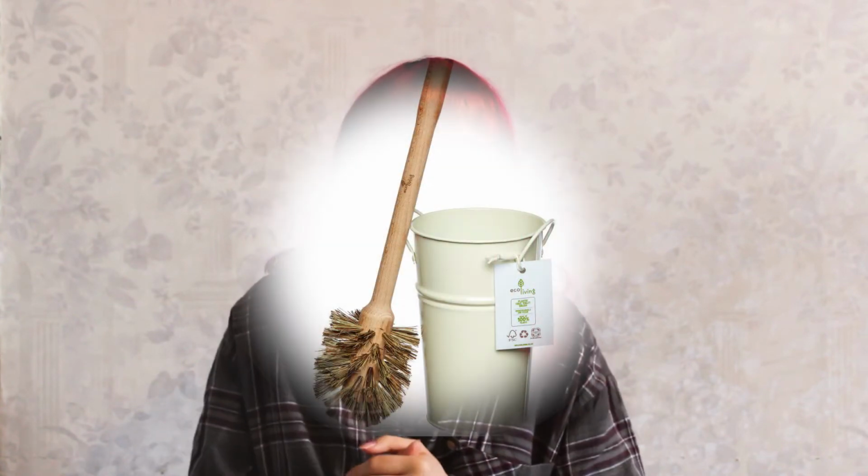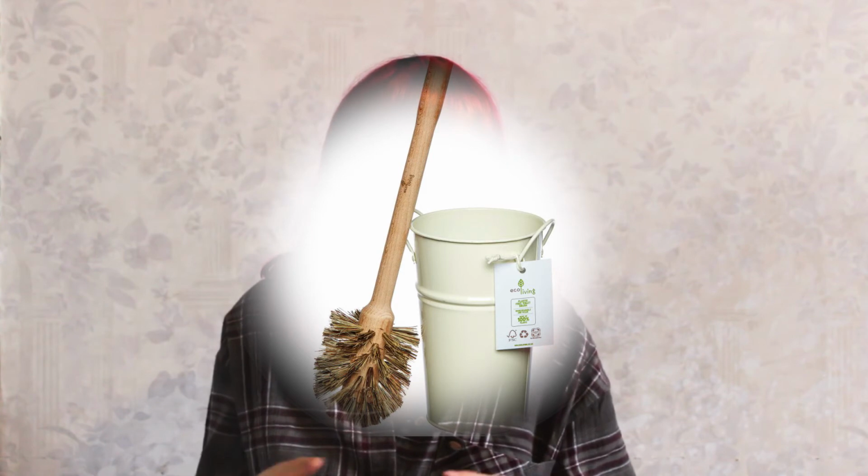In the house that I am in right now, they already have a toilet brush and everything, but once I move to my own house, I do plan on getting these more eco-friendly ones because they're wooden, and then the holder is in metal, so that's better.